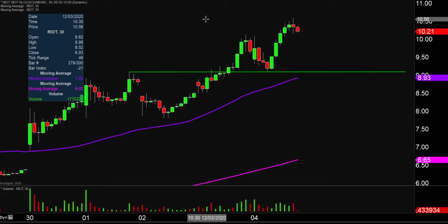Well, another day and another day of higher highs and higher lows. So let's get some things updated here. First off, a great example here of this former area of resistance acting as support.